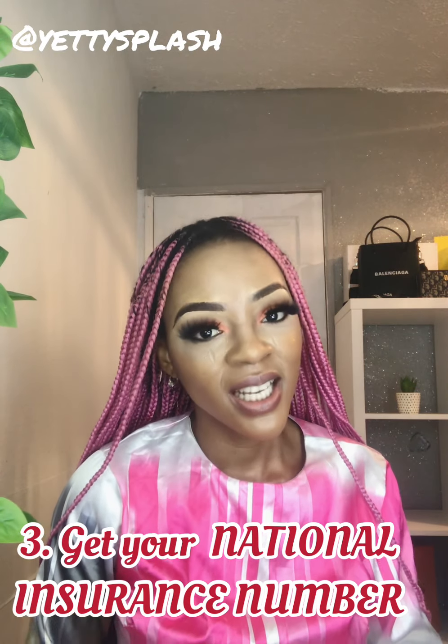Once you're in isolation, basically you can apply for your NI number, especially if you want to work in the UK. NI number is like your national insurance number here in the UK. You need to get your NI number, because some people won't even grant you an interview if you don't have the NI number. It's really important, especially if you want to work in the UK.